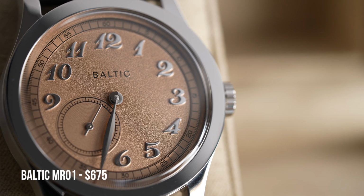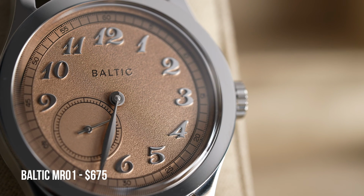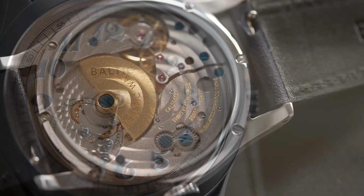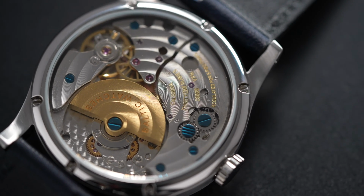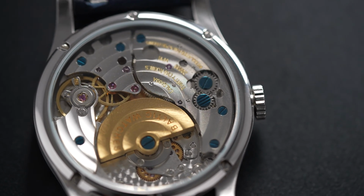Number 8 on the list is the Baltic MR01. Baltic are a brand that have really impressed as of late, with recent releases such as the Tri-Compacts, the Aquascape, and of course the MR01. Now, if you didn't know, the MR01 made quite a storm upon release. It sold out very quickly and subsequently became quite tricky to get hold of one, making the $675 watch even more desirable.